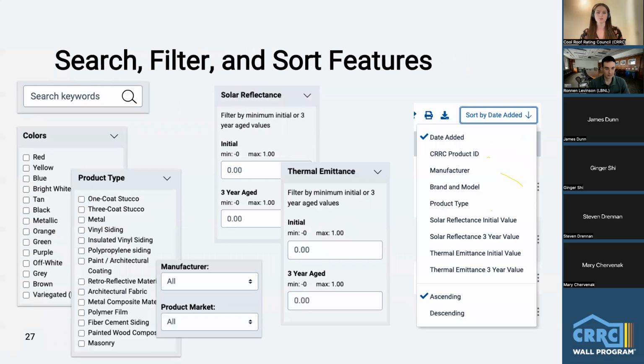Users of the wall directory will be able to search for product names and keywords and filter by product type, color, manufacturer, and product market. Users can also filter for different solar reflectance and thermal emittance ranges to help narrow results for compliance with specific code standards or programs. You can also sort the results by any of these fields.